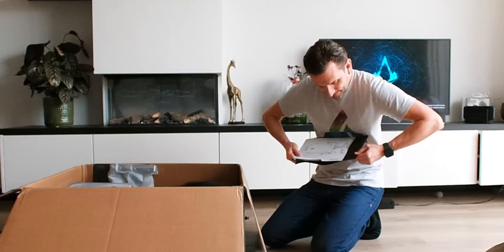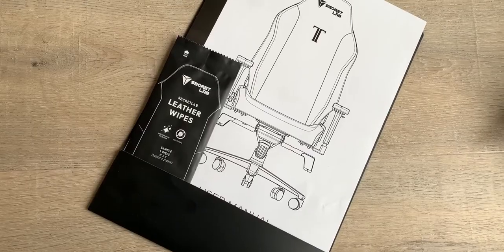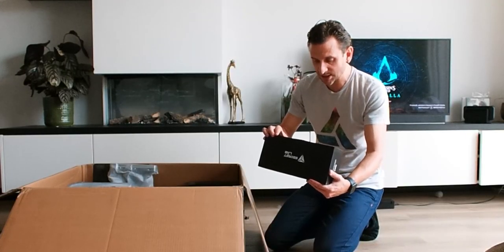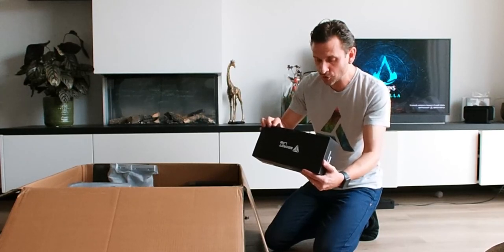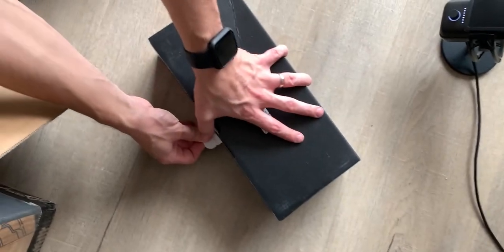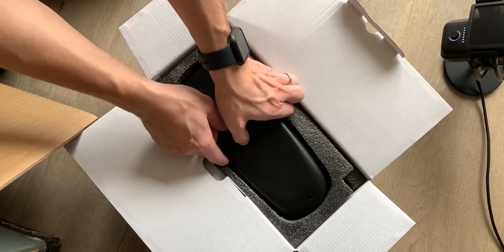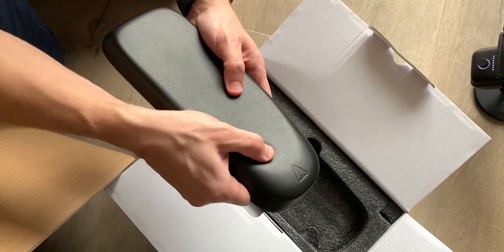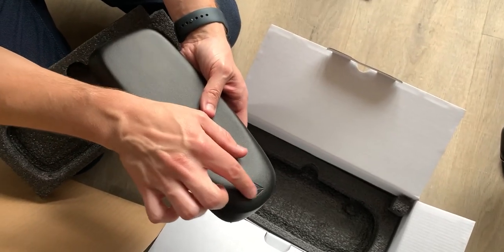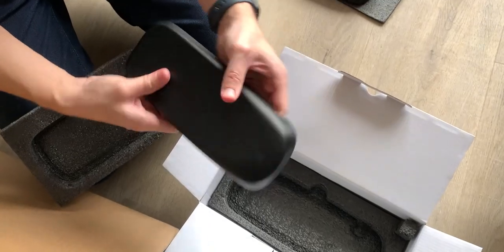And it's kind of stuck, right? There it is. A user manual of the chair itself can come in very helpful. And we got ourselves a magical box here, which says Titan Evo 2022 Series PU Foam Armrest Tops. Okay, let's unpack it. Those are indeed made of foam. Of course, times two with a nice Secretlab logo in it. Such decent material.